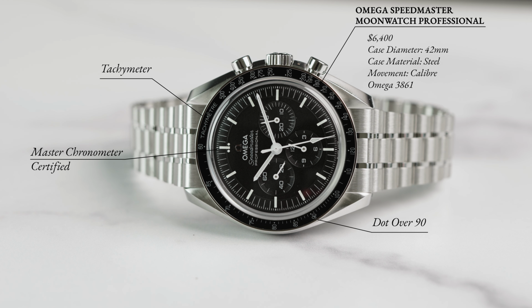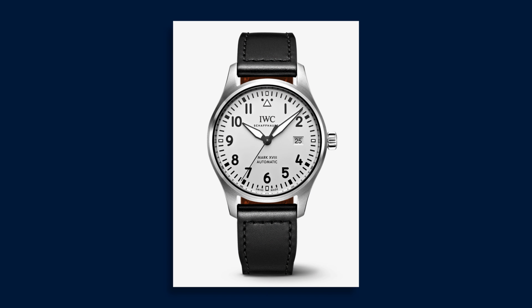So when I first started collecting watches, I had a really clear idea for what I wanted. I wanted one watch that was going to do it all, something that was really legible, under 40 millimeters because I have smaller wrists, something that was incredibly versatile, and that led me to one of my first major watch purchases, which was actually an IWC Pilot's Watch Mark 18 with a white dial.